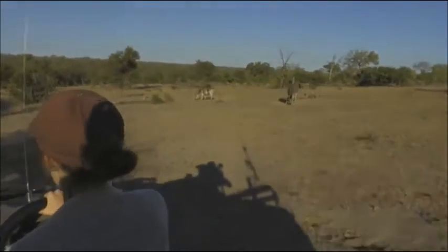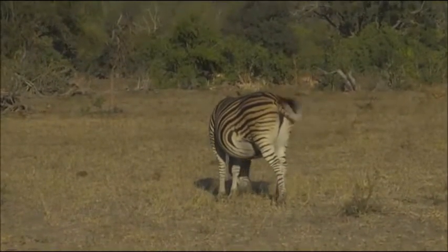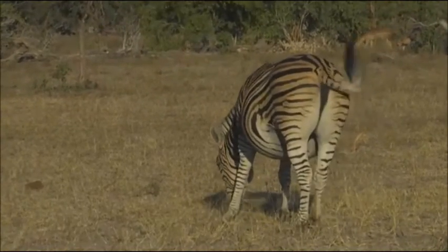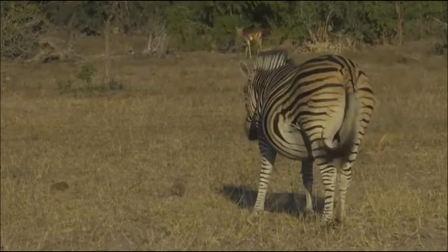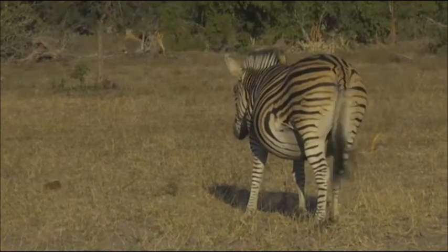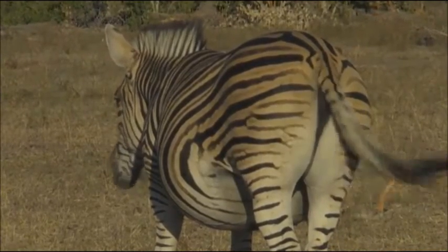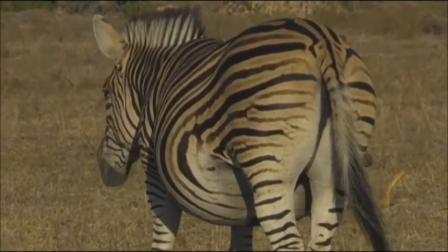My hat won't stay on my head. We'll stop and have a look at these zebra. One very rotund female that you're looking at now. I think rotund to the point, having just spoken about the lioness and her new cubs, I think this zebra is very heavily pregnant. And look, it's not even symmetrical at this point. She's got the bulge sticking out on her left hand side. She is definitely going to be giving birth at some point in the next few weeks, if not the next few days. Just judging by how uncomfortable she looks.